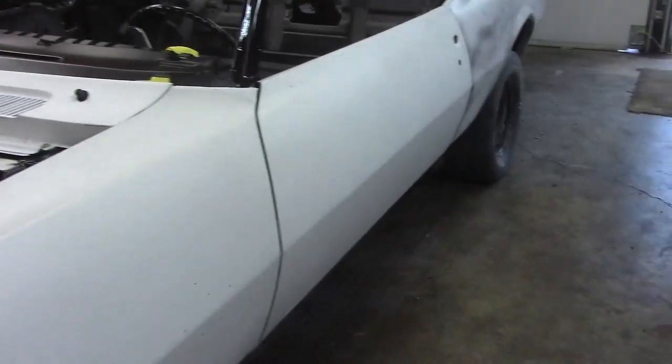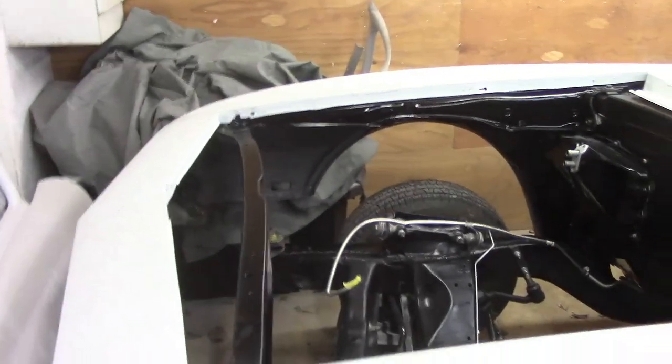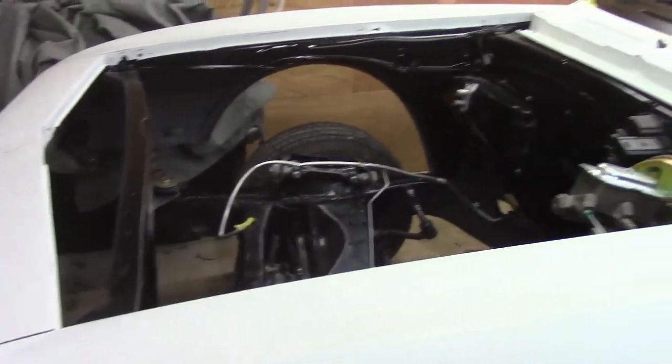So it's looking good. It's looking real good, the old Camaro. It's nice to see that coming along. I should have it all bolted together tomorrow, and away we go. And then we got Kathy.